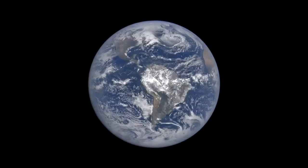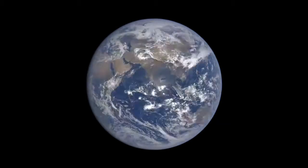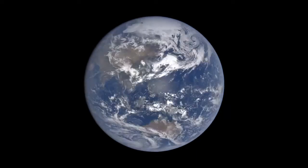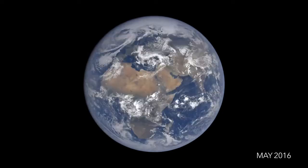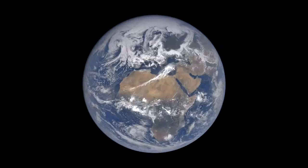Although the view from EPIC is only once every 2 hours, we're able to track features like the motion of clouds. Around 2/3 of the Earth is covered by clouds. Clouds reflect light from the sun, helping to keep the planet cool. They also trap heat rising from the surface, keeping the planet warm.